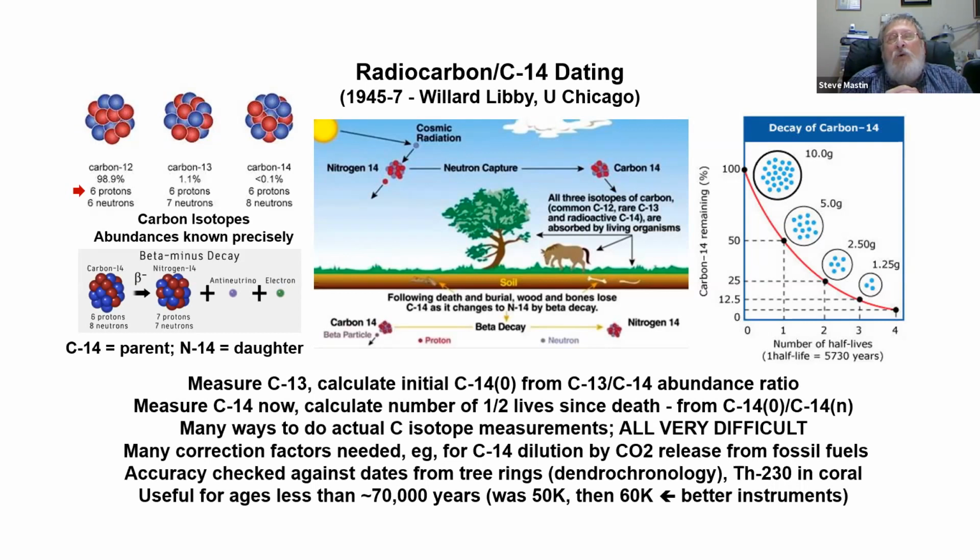And I got to know Willard Libby pretty well over the time period that I was in the UCLA graduate program. And so, as usual, I have a personal connection to all of the science I get interested in over the years. In any event, back to radiocarbon dating.